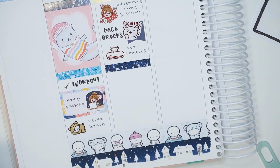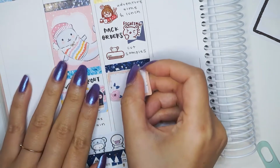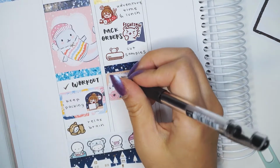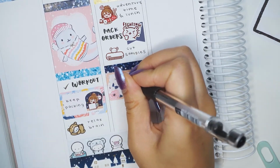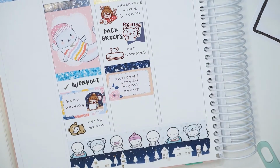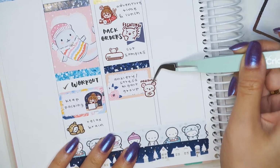On Tuesday, I did a post office drop, so I put down a full box and layered on top a silver foiled sticker from Happy Daya. The next section, all the stickers are from Happy Daya. I love Benya's shop. She's super sweet and I am a huge fan of her illustrations.